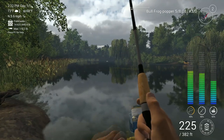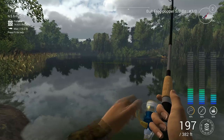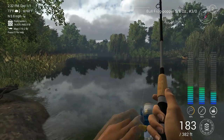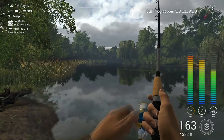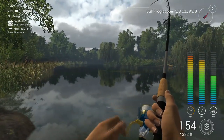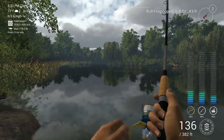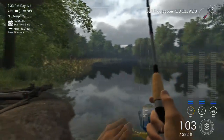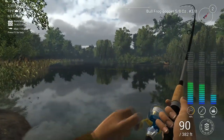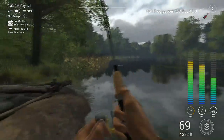There we go. Ho, that was a good bite. Way over there, huh? Oh, this is a big fellow. This is a big fellow. Oh yeah, this is nice. This could actually be a... Oh good gosh, a bowfin. I was going to say snakehead, that's what a lot of people call them.